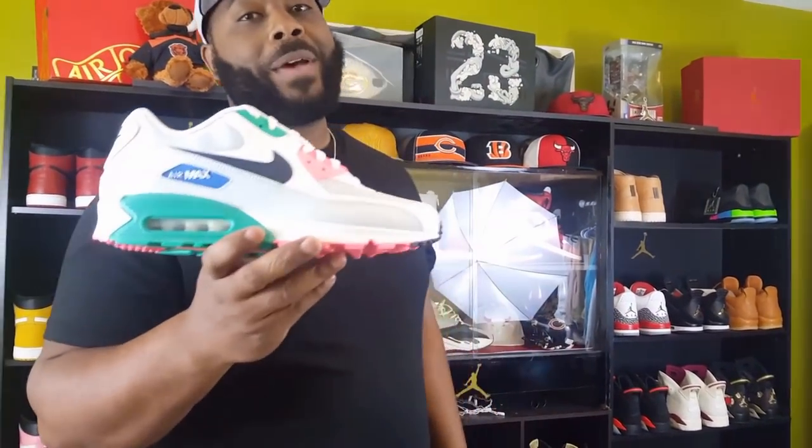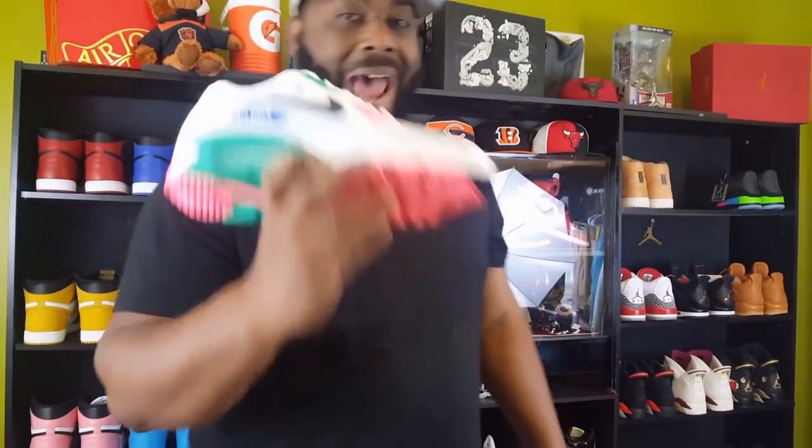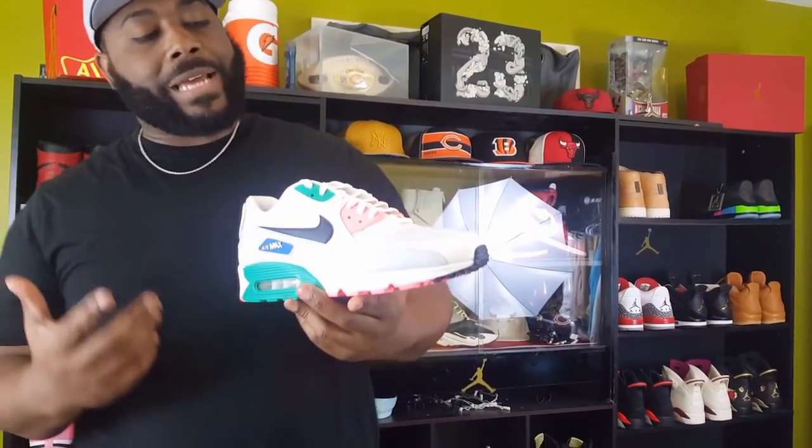Bam! The Watermelon Air Max 90s. These are fire to me, in my opinion. These are dope. I've been on the Air Max wave, man. I'm getting ready for this springtime, summertime, clean time, my time. These things are fire, man. Got that Nike Air on the buttocks. Yeah.